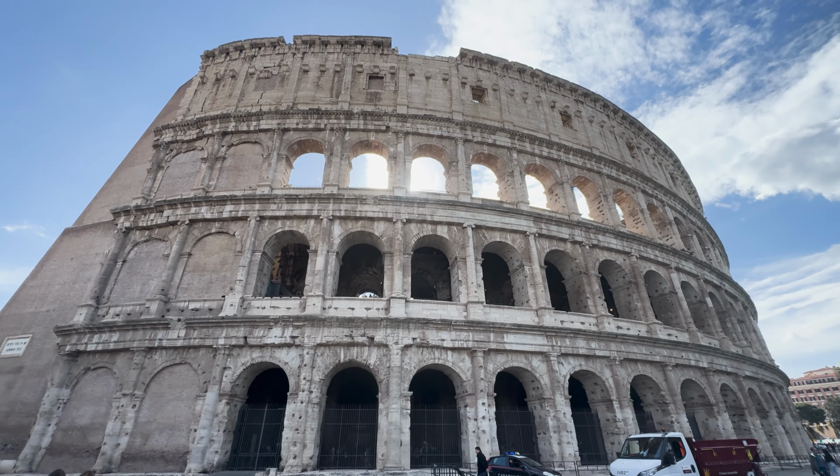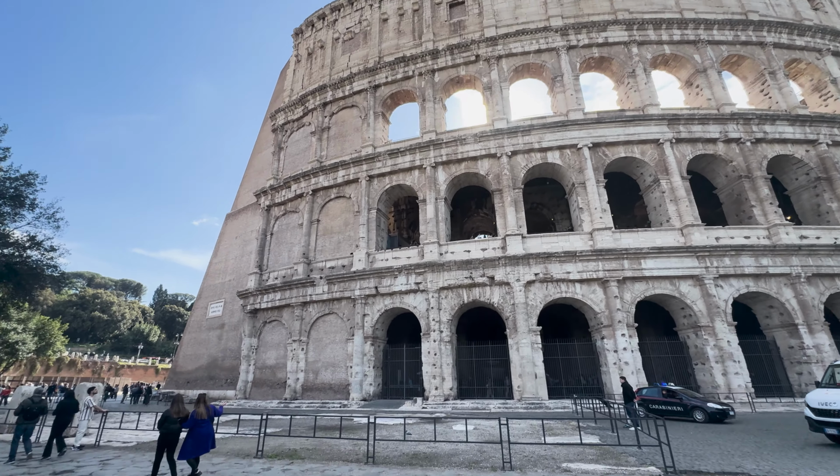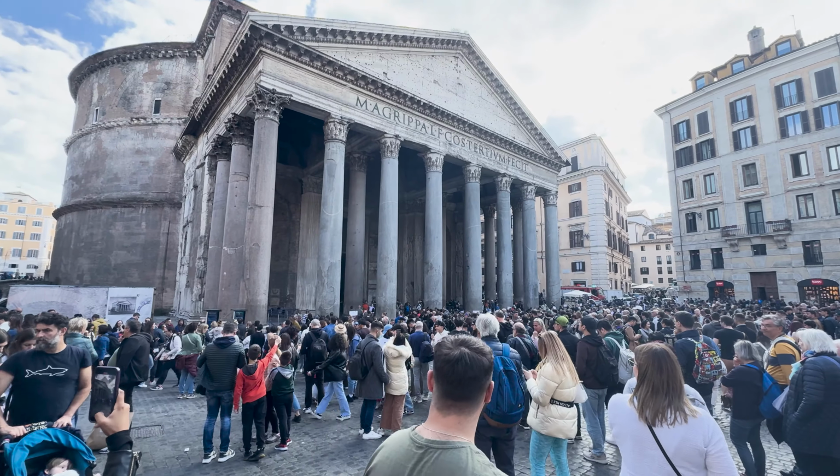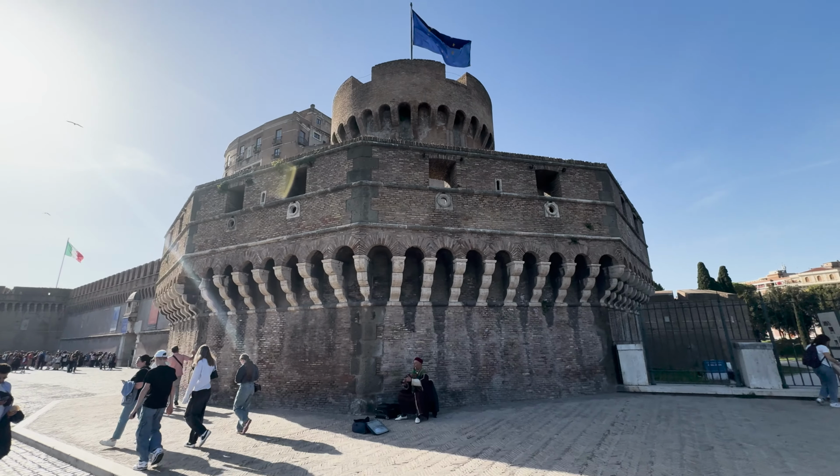Plus, we've got the Colosseum still standing after countless earthquakes, the serene Tiber River, the iconic Trevi Fountain, and wow, the list just keeps growing. Think we can fit it all in? Let's find out.